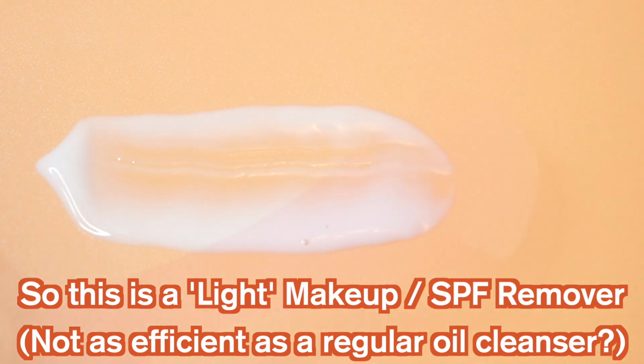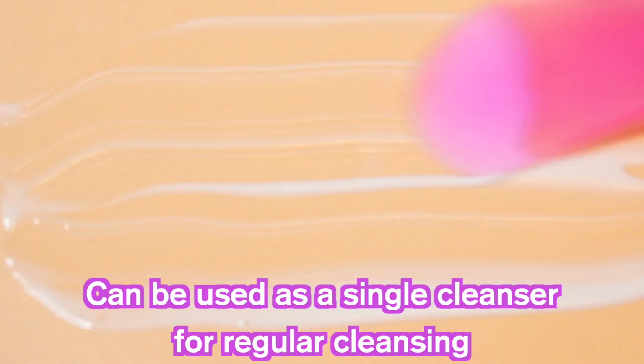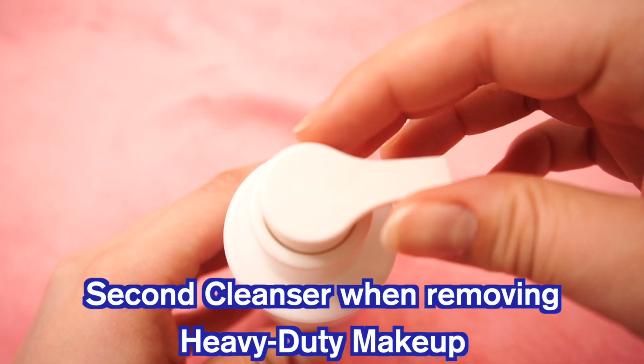So the company does understand that this product will not remove heavy makeup. So I think this should be used as a second cleanser.